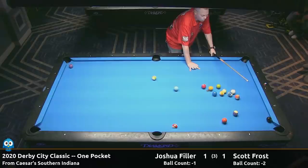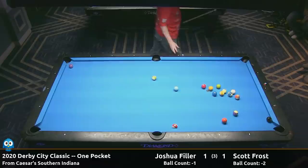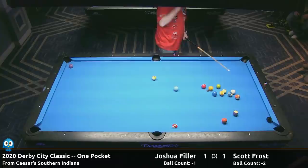Yeah, I don't know if I'd be fooling around with this at all. Maybe two rail kick and try and get him back behind the three here and the 10 ball. Or, yeah, something like this maybe. This is a dangerous situation for Scott. And it's only a race to three here at the Derby. And while we have some long matches, it's still, for these level players, pretty short. So he knows giving up a game here, putting Filler on the hill, the match could get out of his hands, kind of.